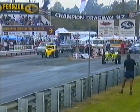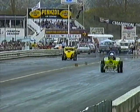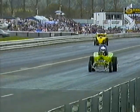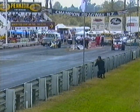Yes, another form of racing very popular here in New Zealand. It is a handicap start where the drivers nominate the time they expect their car to do. The handicap makes up performance differences in horsepower between different cars in the same class. So Brenton Campbell getting the win there.